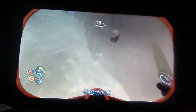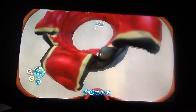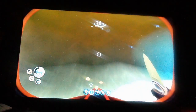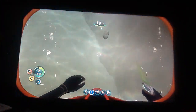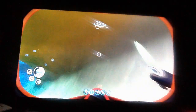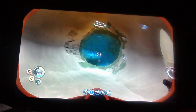Oh, I see where the other one was. Guess I should have figured there's gonna be more in here. Die. There we go. I don't see any more of them. Copper. Yeah, I'm mostly just going for the limestone, if anything. That's all the beginning spot. I'll say if I need some more quartz, I definitely know where to look.